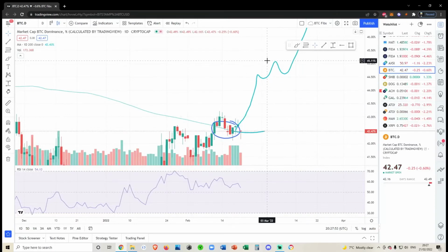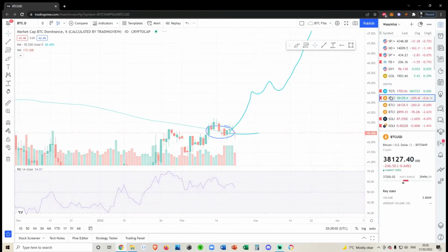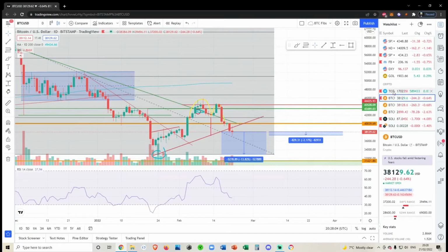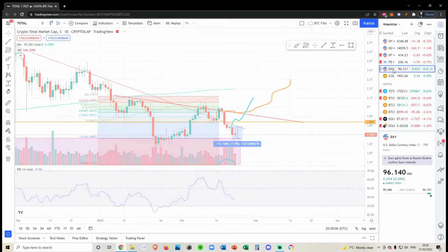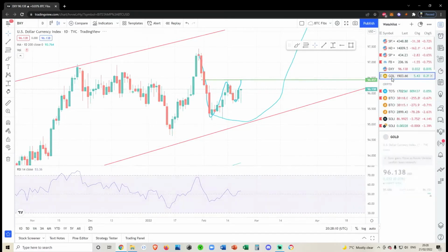If we start spiking, I expect, well, I don't expect, I know, because if the Bitcoin dominance is going up, altcoins are going to be losing their value against Bitcoin. If we come over to Bitcoin, you can see Bitcoin is similarly dumping as well. Total crypto market cap is heading down. The dollar is very strong right now, and also gold is going up.